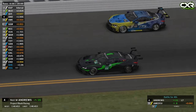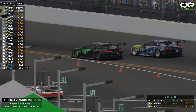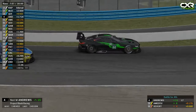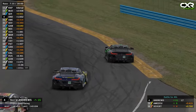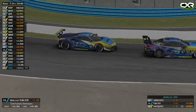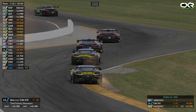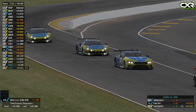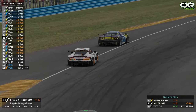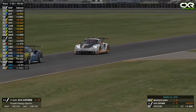Chris Seaver also gets himself into 6th position. He just made up 2 places there from 8th. Marcus Calvo makes himself a position up, goes into 15th. On board with Frank, because I think Frank's now a little bit closer to one of the 10 factory guys in front.